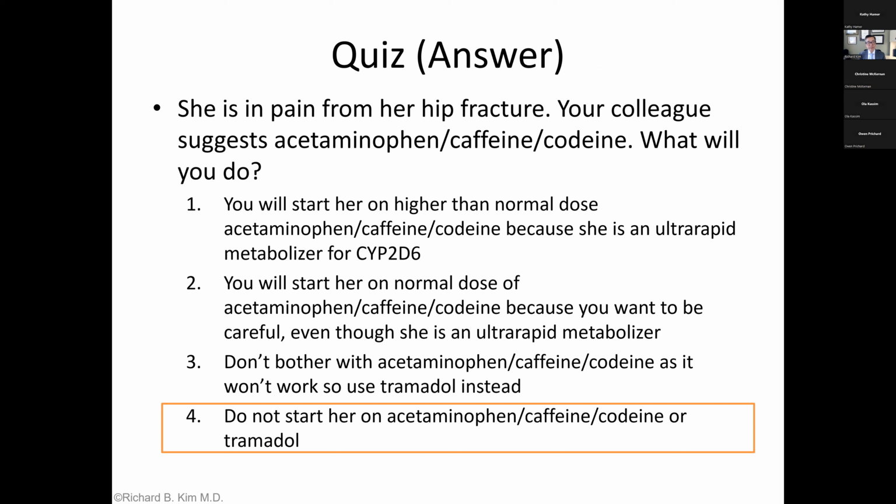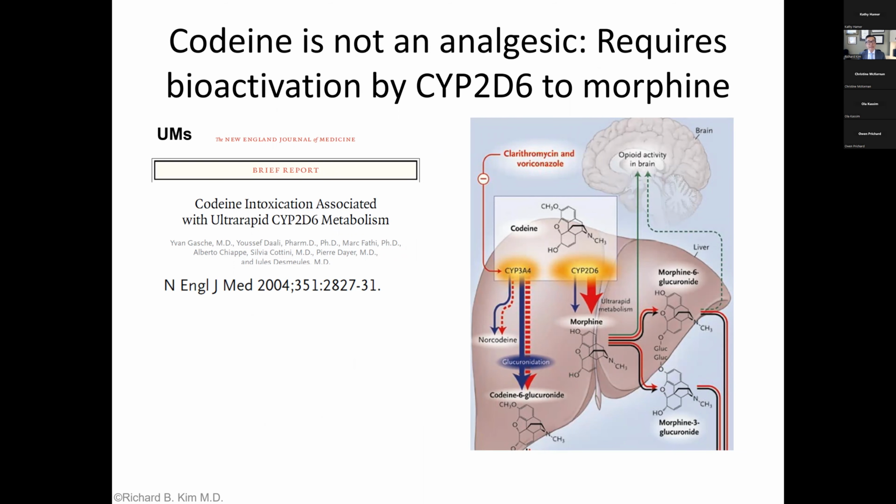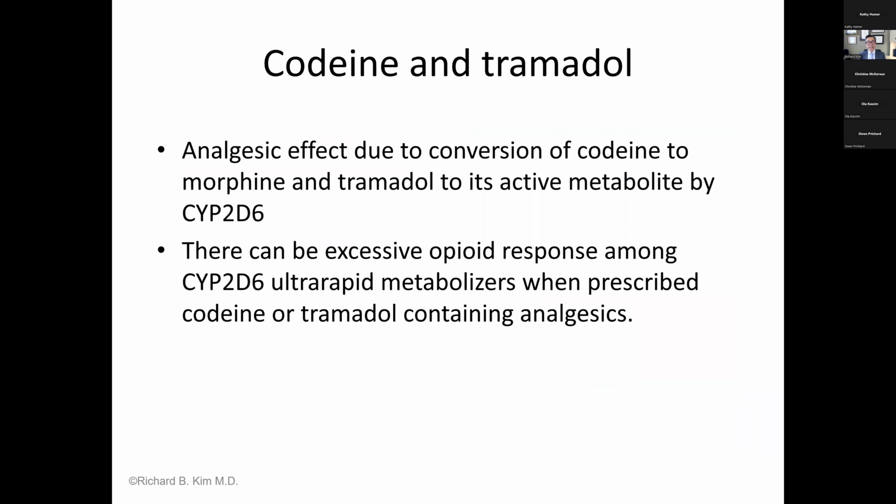So the correct answer is you would not start her on those medications. Why? Because codeine is actually not a useful pain medication. It's actually converted in the liver to its active metabolite morphine, and its conversion is highly affected by the presence of this enzyme CYP2D6. But in this case, the patient is an ultra-rapid metabolizer, so she would have a greater ability to convert codeine to morphine. So in fact, she would be at risk for excessive opioid response. So codeine-containing medications may lead to too much of an opioid response.